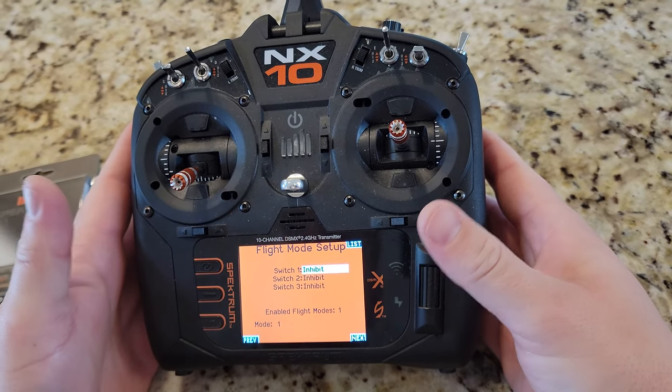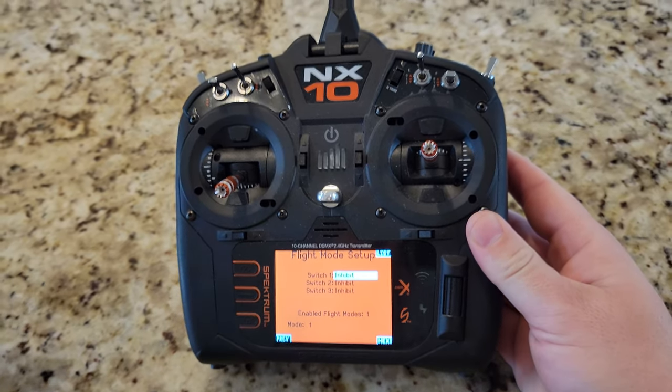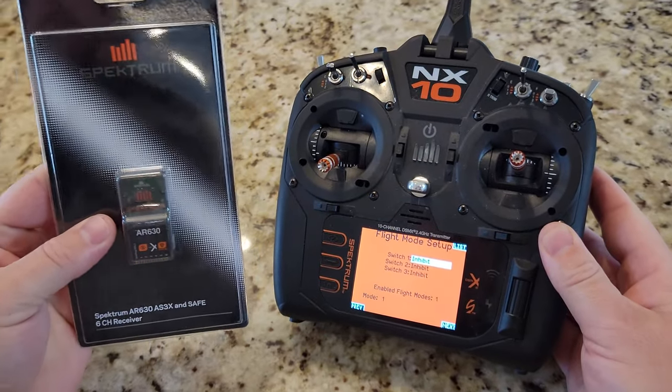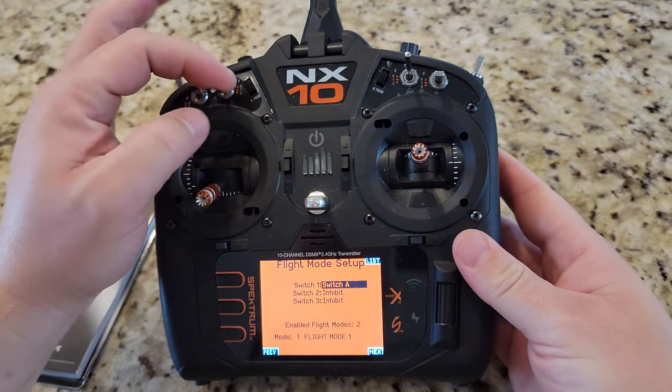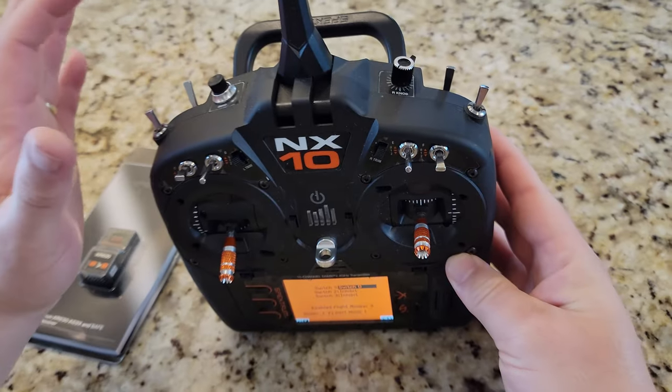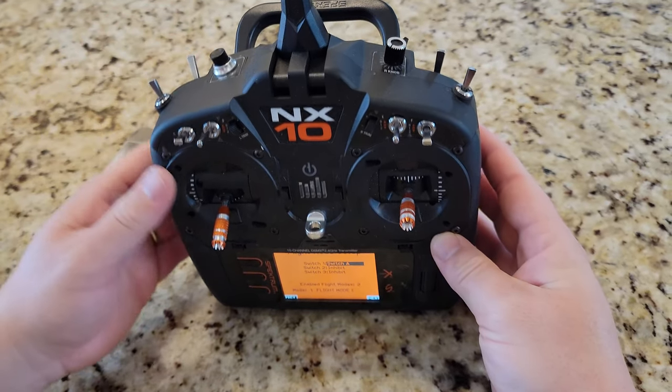And then flight mode setup. We are gonna use a flight mode because we're using the Spectrum setup. We can do that and we can get our audio callouts, which is nice. So I'm gonna set it to switch. Well, hold on, let's think about this. We don't have retracts, so I'll put it on switch A.